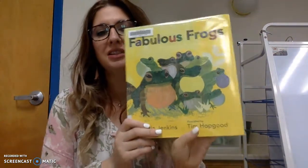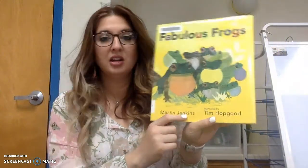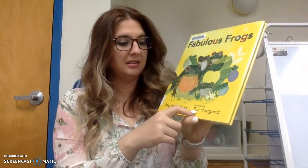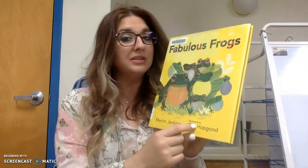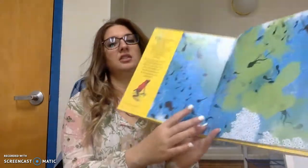Today for our read aloud, I'm going to read you a book called Fabulous Frogs. Now, this book was written by the author Martin Jenkins, and it was illustrated by Tim Hopgood. So it says illustrated by, that means he was the illustrator. He drew the pictures. Let's read Fabulous Frogs.